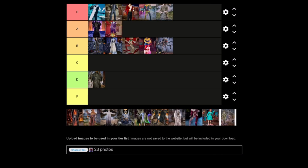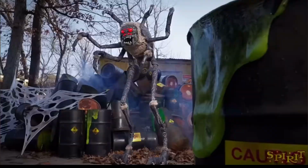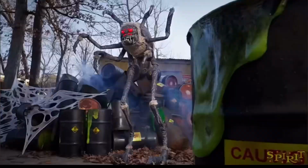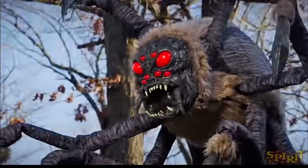Wanda Webworth goes in B tier because it is a really cool mutant spider animatronic. And it is a really cool concept with, like, a laboratory, and it's like a mutant, and it's really, really cool. So that is why I like Wanda Webworth.